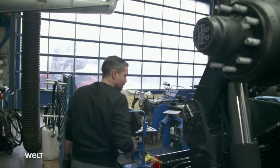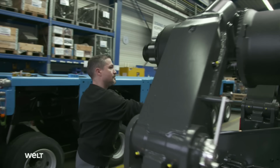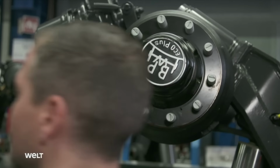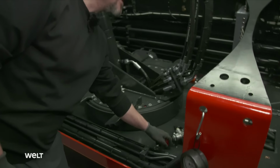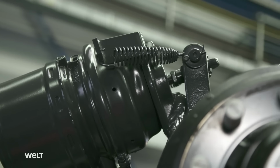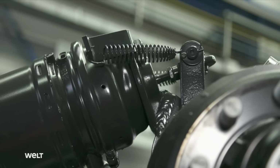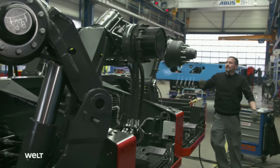The pneumatic engineer now has to check each of the 8 axles one by one. Good. Now they've all been released. Now if I pull the release button, all the parking brakes should be engaged. Here, he also has to check each of the pneumatically braked axles individually.